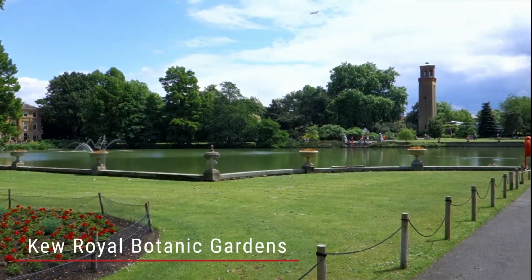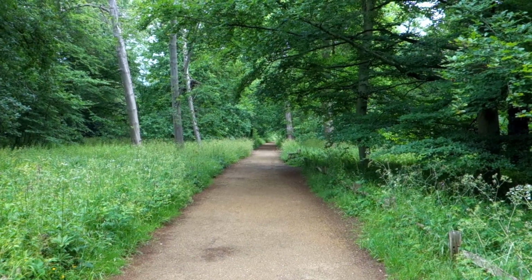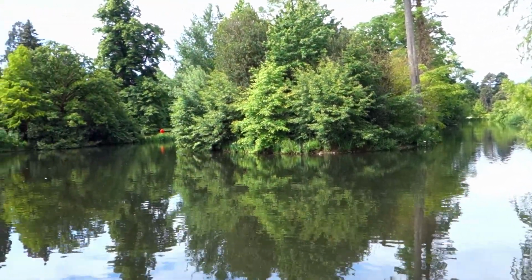Welcome to the Royal Botanic Gardens at Kew. This extraordinary place is home to one of the largest collections of plants gathered from all corners of the world, as well as being a UNESCO World Heritage Site.